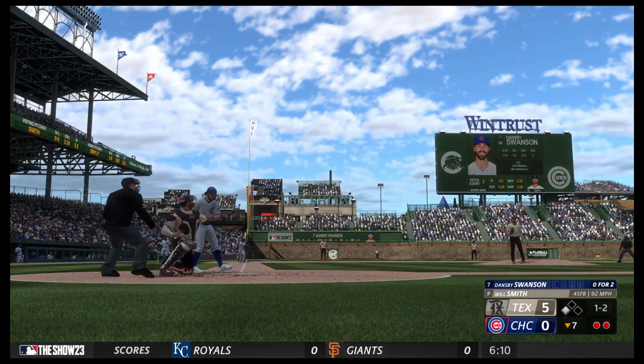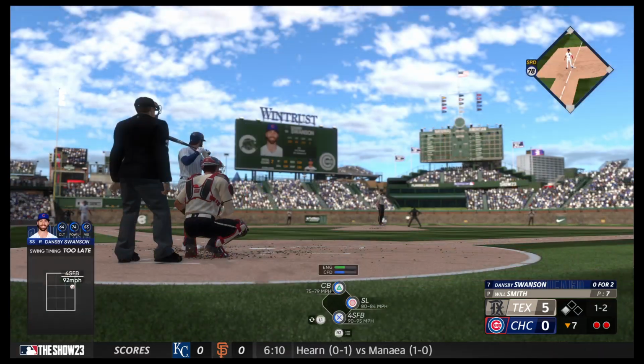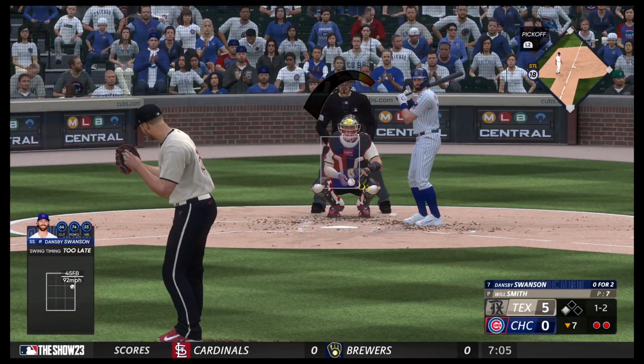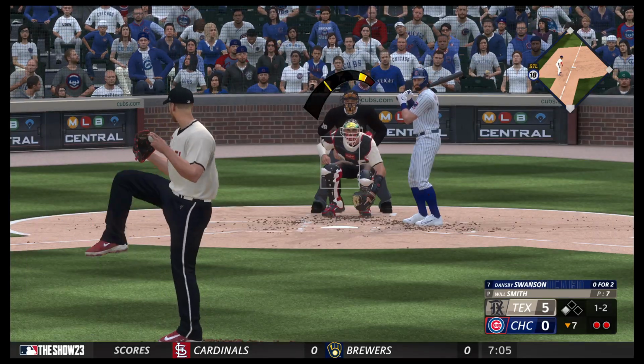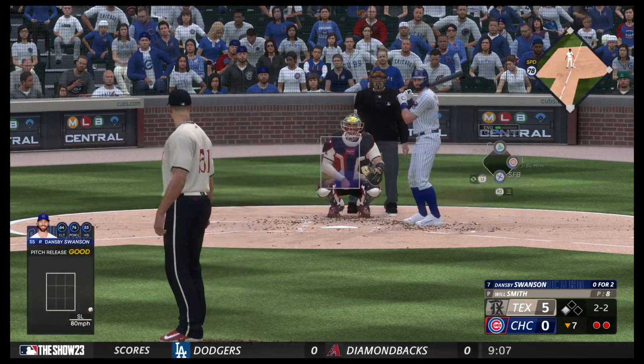Swings through that. Man, he was really tardy on that fastball. Great job of setting him up by throwing the curveball. Add some velocity to it on the next pitch. Can't catch up. The 1-2. And another ball. 2 strikes.